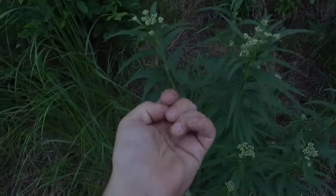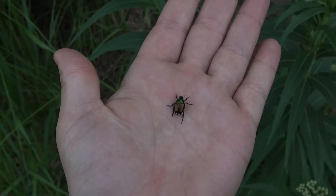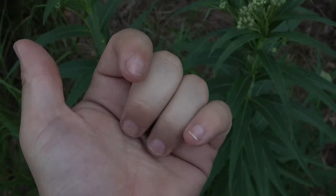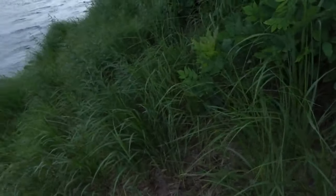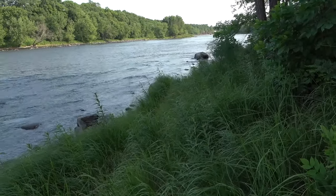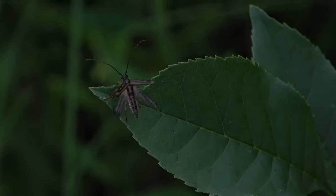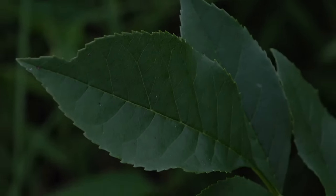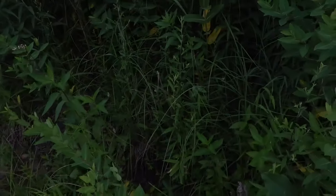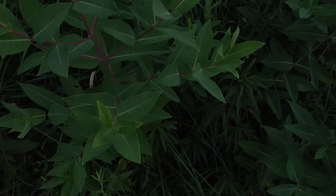Here. Japanese beetles. Unfortunately, they're everywhere here. But definitely some pretty awesome insects. We found a nice, really beautiful looking cerambycid here. Not sure on the exact species, but definitely a cool looking one.